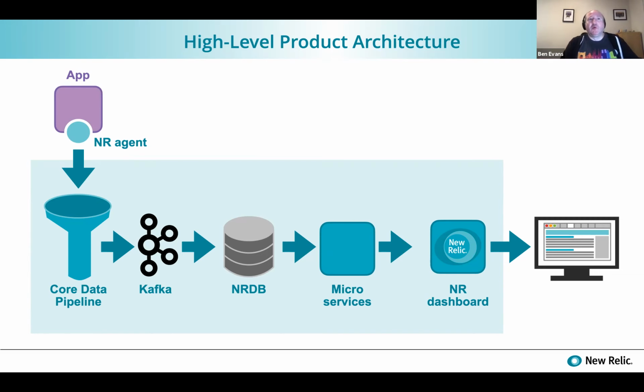We have this special cool database called NRDB, which is kind of interesting because it's a database designed specifically for telemetry information. And then we put it through microservices and produce dashboards, and people can see them. So the point about this is, when I talk about data and data coming from our customer pool, it is live data.